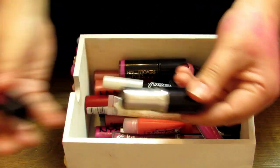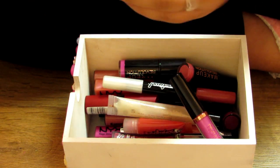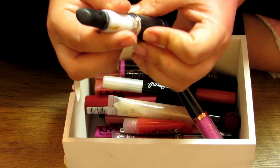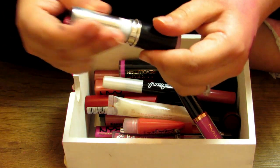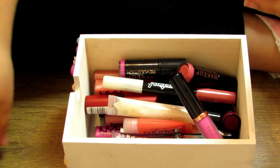Oh, this MUA matte. This MUA black lippy. Oh my god. Oh god. Okay, it does work. I don't have a black lipstick, so I am going to keep this just in case I ever need a black.